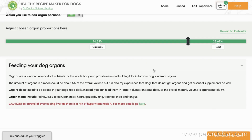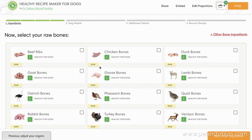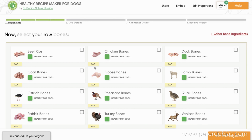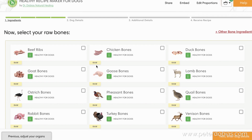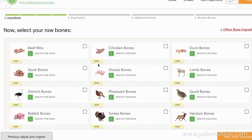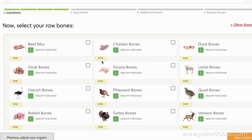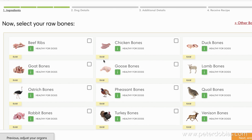Going back to the recipe maker, I'm going to select the next step. And we can choose bones. Now with bones, you can feed them as a single meal. You can feed your dog either once a day or twice a day. I personally prefer once a day, and I think that it's more common for canines in the wild because they have to look for food, right? They don't always have a meal twice a day. It also allows them to cleanse and fast. But if you are a softie and you want to feed your dog twice a day, that's definitely possible.